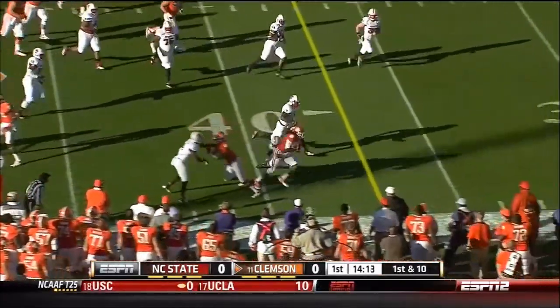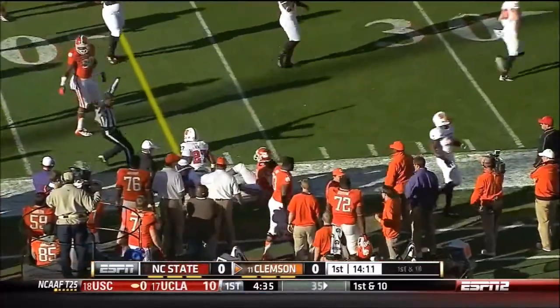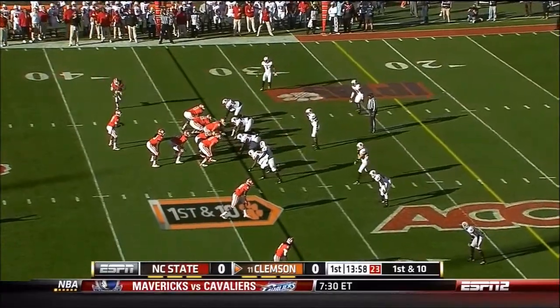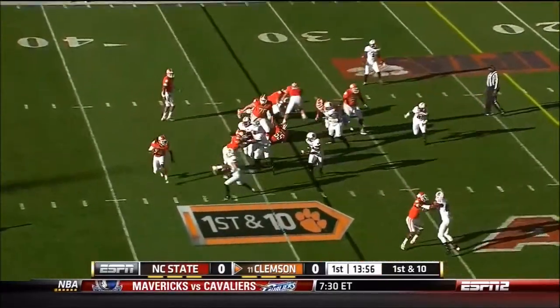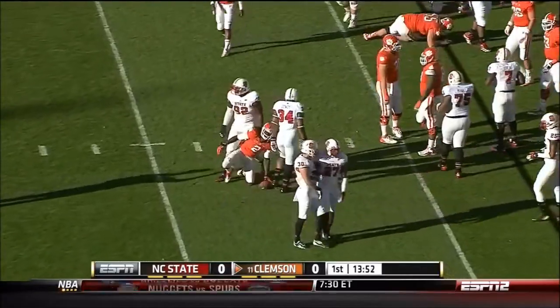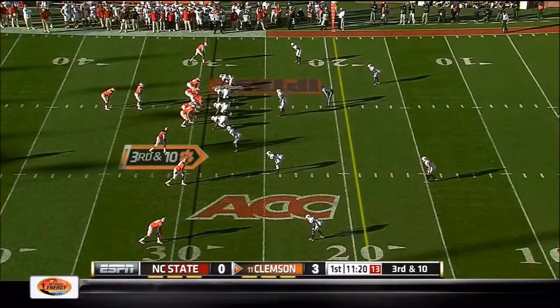And here's Watkins on the flanker screen. Across the 40 down to the 30. Little sidearm there to get it around him. Very accurate throw, not from his normal slot. Watkins in motion. They give it to him on the fly sweep, and not this time. Wrapped up. They haven't played great throughout the season.